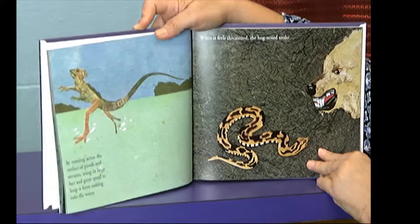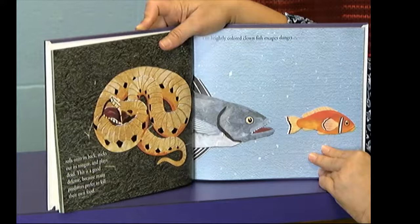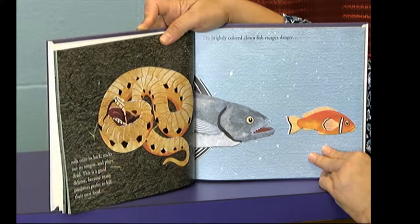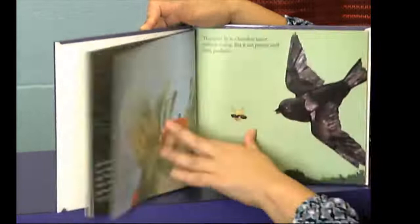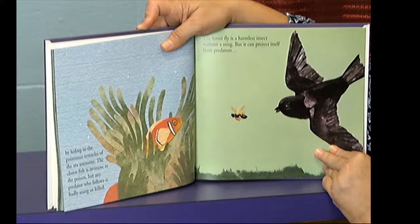When it feels threatened, the hog-nosed snake rolls onto its back, sticks out its tongue, and plays dead. Oh, sounds like a scaredy squirrel. This is a good defense because many predators prefer to kill their own food. The brightly colored clownfish escapes danger. I didn't know clownfish could escape danger. By hiding in the poisonous tentacles of the sea anemone. The clownfish is immune to the poison, but any predator who follows is badly stung or killed.